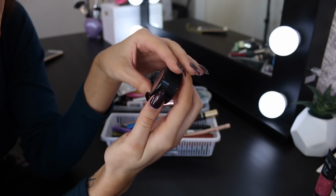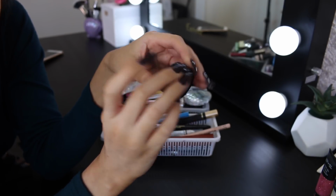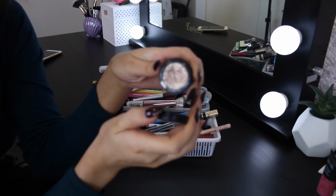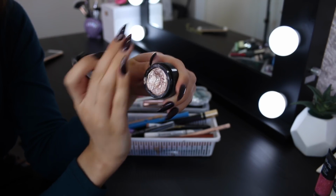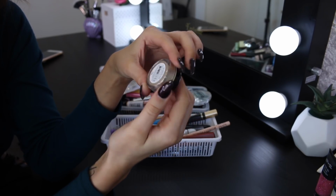Got one of the Australis Metallics eyeshadows. This one is in the color Guns and Rose Petals. I'm going to keep this because I still definitely do use it. It's kind of like a weird cream formula in a way, but I do use it quite often as an eye base. I really do like it. Another shimmer pigment pot I'm going to keep. This one is in Glistening Gold.